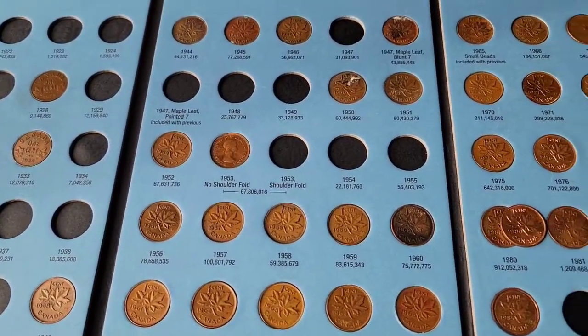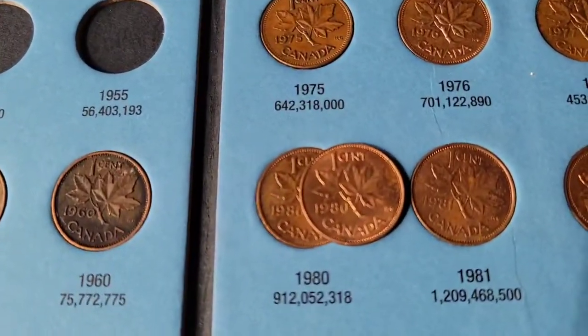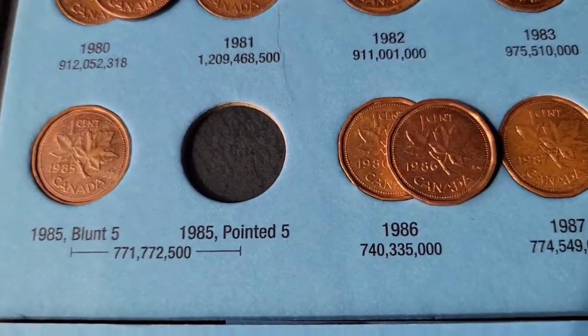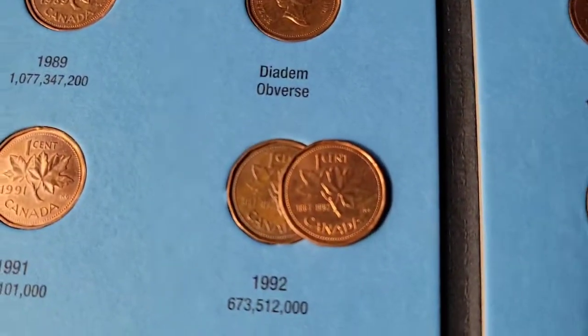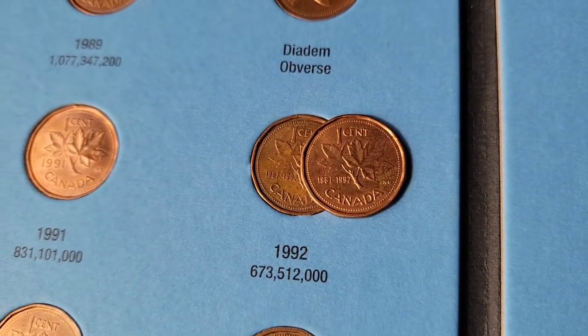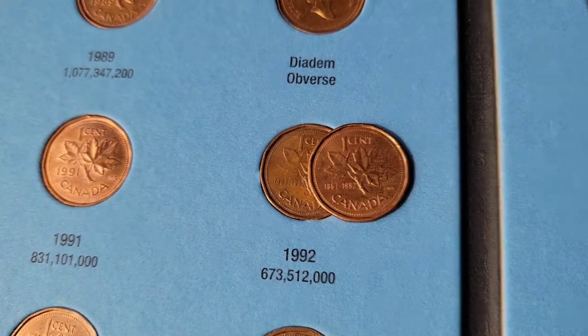Alright, we're back with our Canadian albums. We didn't have any fillers, but we did have a few upgrades. We're going to upgrade that 1980, as well as the 1986. And over here, we'll upgrade that 1992. That one's just a bit better. Happy to swap that out. Now let's go ahead and see what we have for our Lincoln Cent albums.